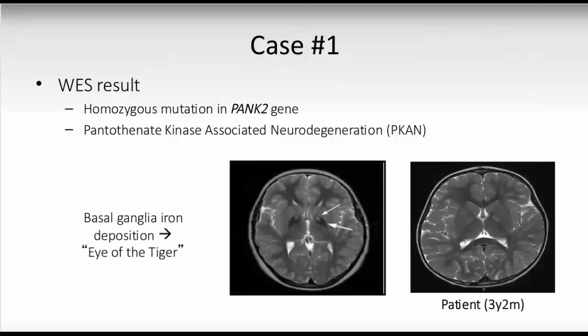But we wouldn't have expected this diagnosis because if you look in the literature, all people with PKAN are described as having what's called the eye of the tiger sign on their brain MRI, illustrated on the left picture, that abnormal signal in the deep part of the brain, and compared on the right to our patient's MRI. So not even the most brilliant neurologist would have ever thought to test for this disease in our patient because she didn't have that eye of the tiger sign, and yet this is her diagnosis.